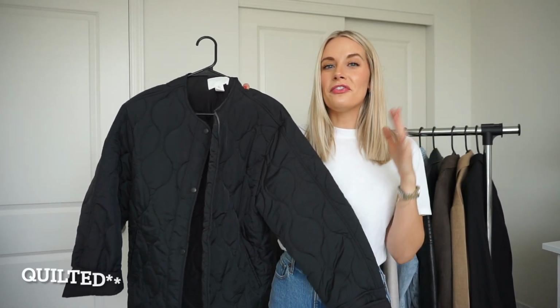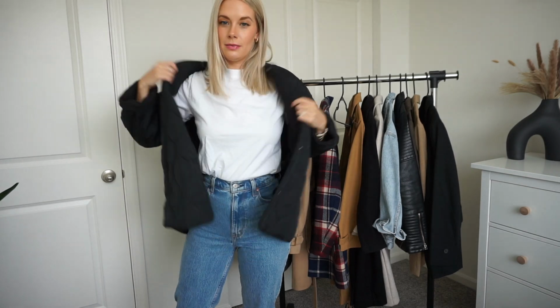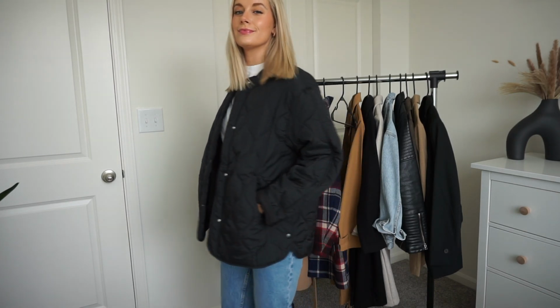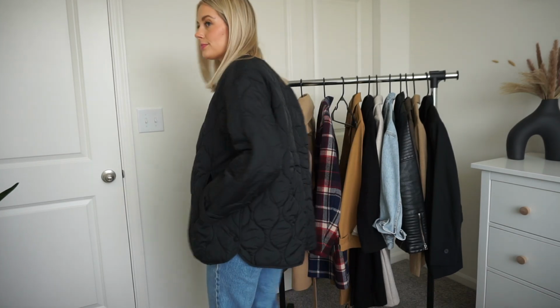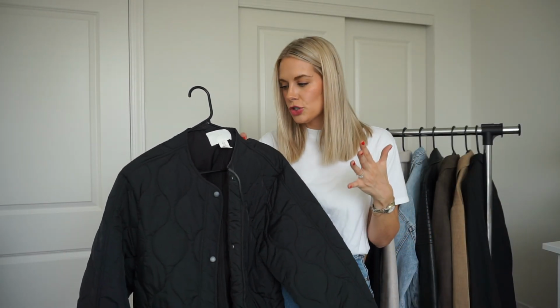I knew I wanted a felted coat and I knew I wanted more of a casual black coat. I really don't have a lot of black outerwear at all, and I wanted something that was casual but still kind of dressy, and that's what I feel like these quilted jackets do. The silhouette is very classic but casual at the same time, but the design on it, I just feel like it makes it a little bit extra.